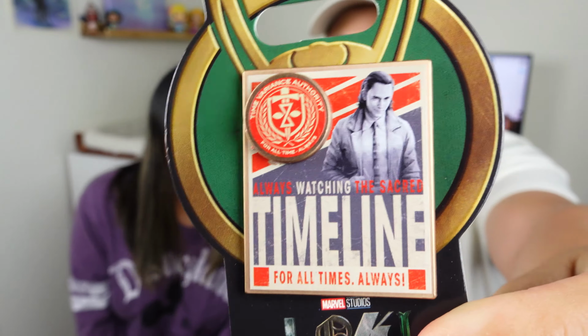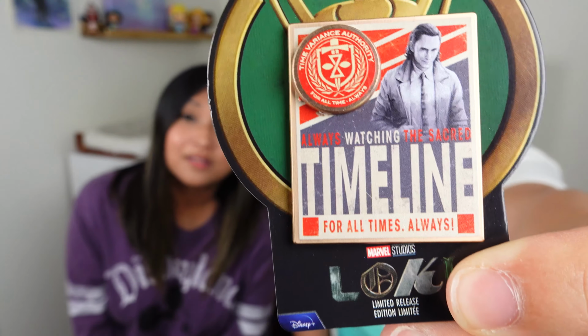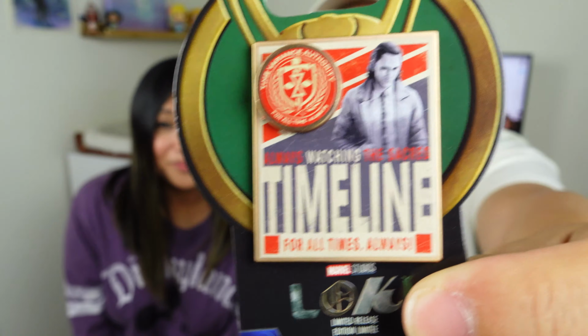All right, and I'll start off with some low-key pins that we picked up. First, we got this pin. I believe it says Always watching. Oh, for all time. So always watching the Sacred Timeline. And for all time, always.